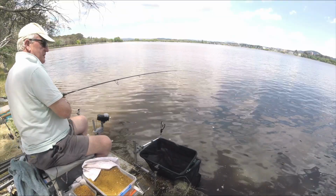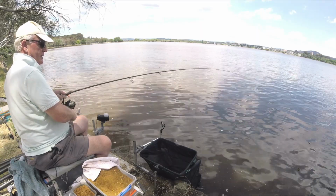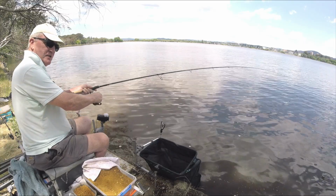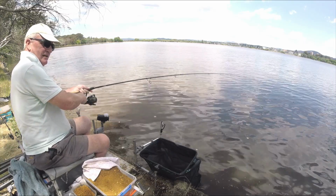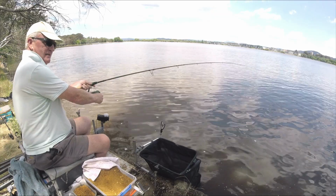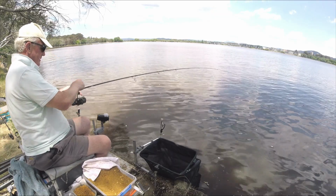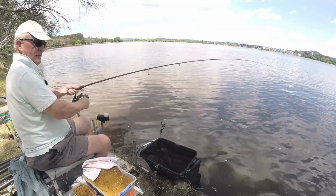Don't think this one's as big. Oh, he's up the bank. Maybe he is a bit bigger. He's actually trying to get up the bank here. I don't know if there's snags or something up there, but come on, out of there. Oh, I keep trying the pole line, but I can't get anywhere on it.